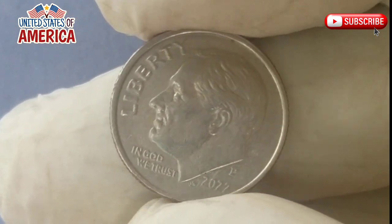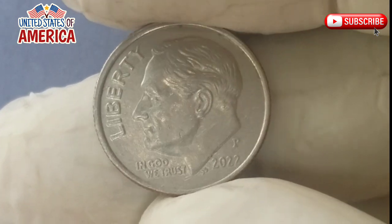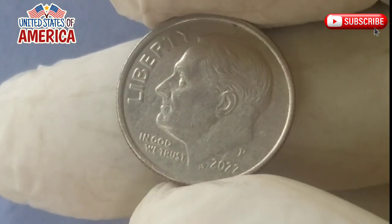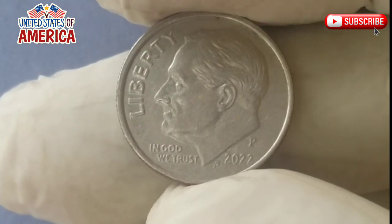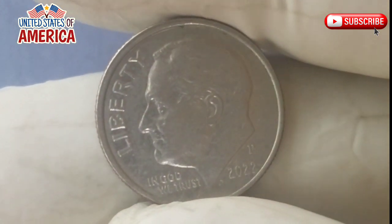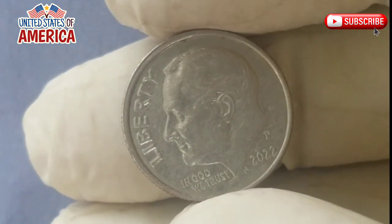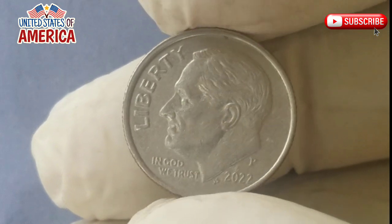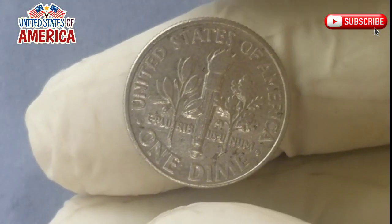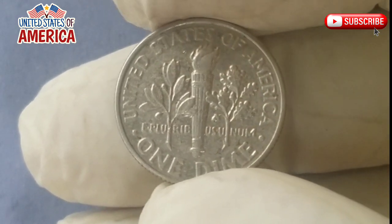If your 1880 dollar is in pristine, uncirculated condition, with no scratches, wear, or tarnish, it could be worth a small fortune. Many of these coins have been circulated over the years, showing signs of wear and tear, but finding one in mint state or proof condition is like striking gold. Imagine discovering a coin that looks as if it was just struck yesterday, despite being over 140 years old. That's a true rarity. Next, let's discuss some of the minting errors that make this coin even more valuable.